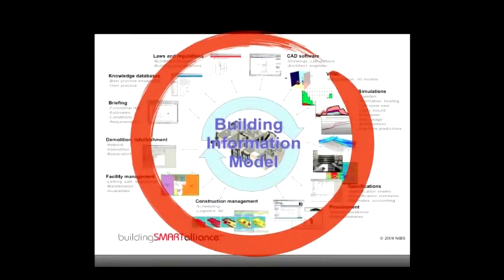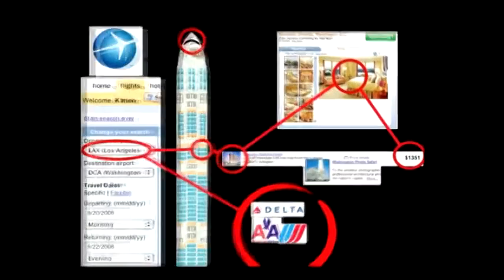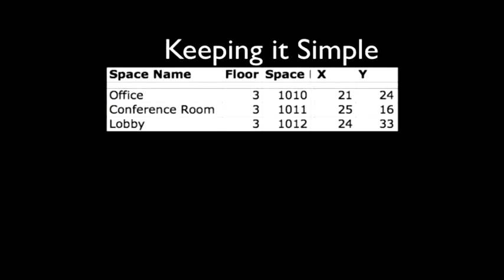Open standards and a lot of tools are needed to solve this. There's no single application or tool that's going to solve it, but everything should be made as simple as possible, but not simpler, as Einstein once said. The tools have existed for years to make decisions in real time on the internet. You ask it a question, you get a response in real time, zero training. The technology like this is what needs to drive what we do in the industry.